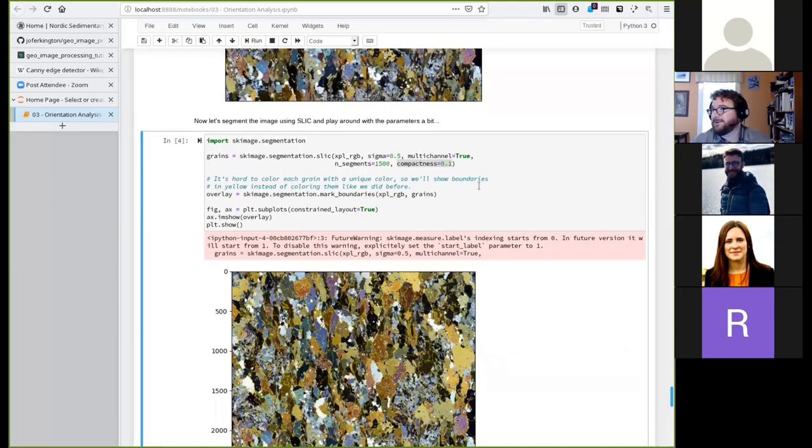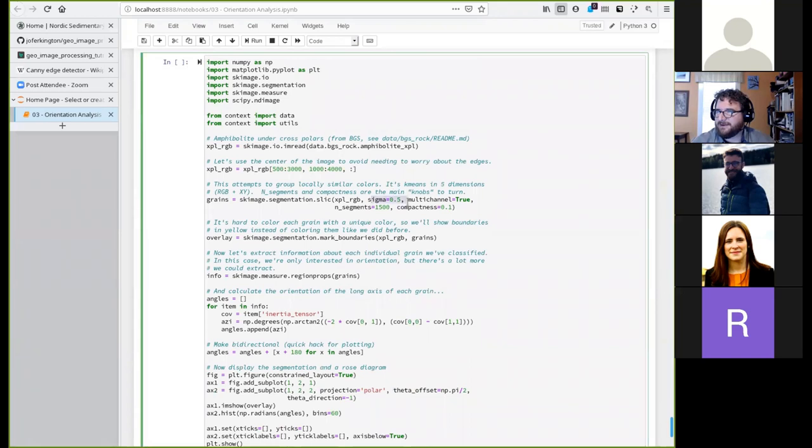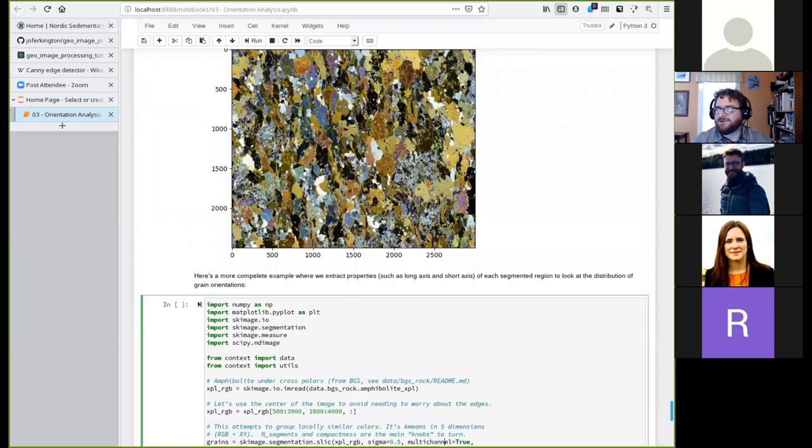Now I'm not gonna show going through it because it takes so long to run, but I'm gonna tune the sigma in segments and compactness values a little. And that's going to be here. So basically I'm running them with these same settings, but that's a pretty reasonable amount. What we're going to do is actually look at the orientations.